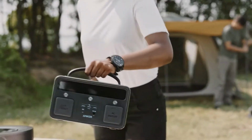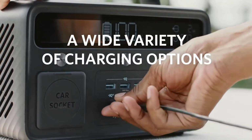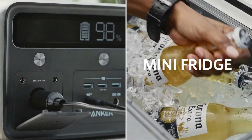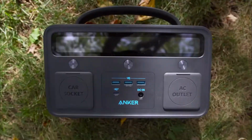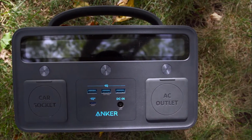Capable of charging multiple devices at once, the PowerHouse features 4 USB ports, a 12-volt car port, and a 120-watt AC outlet. That is certainly enough power plugs to accommodate most situations, but the lack of USB-C ports is somewhat limiting.